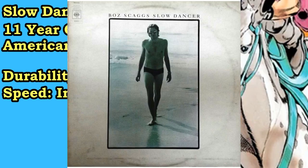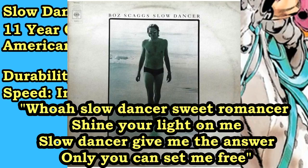While the song does have a more romantic theme, the idea repeated a few times throughout the song is that Slow Dancer, a being, enters the life of the narrator and improves it wholeheartedly, with some specific lines being, "Whoa, slow dancer, sweet romancer, shine your light on me. Slow Dancer, give me the answer, only you can set me free."